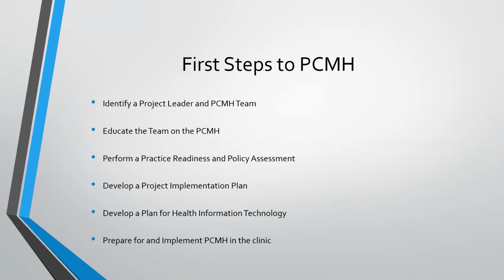And then develop that plan for health information technology. Okay, so what are we using? What do we need to use? Are we using it to the benefit of the patient? Are we using it to the benefit of the clinic? Both, not at all, and how do we move that step forward? And what do we already know? What can we already abstract? Do we have a clinical informatics person that can help us in building the right templates or the right triggers to pull data, and then prepare for implementation.